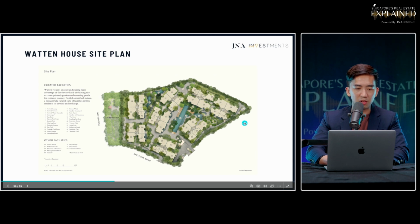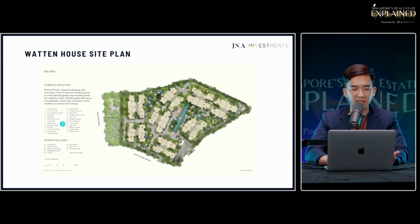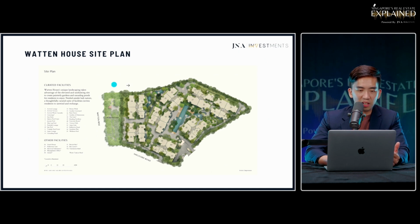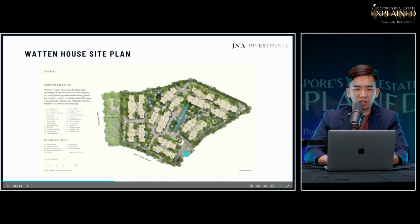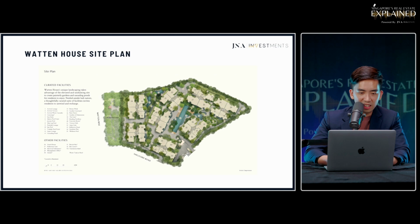Next up, in terms of the facilities, the site plan, you can see it's very compact to each other. But one thing to take note is, in terms of facilities, it's quite decent. In terms of the lap pool we have over here, it does have an aqua lounge. You have a very big playground area right here, along with the usual garden right over here at the back. Right in front is a security lounge.